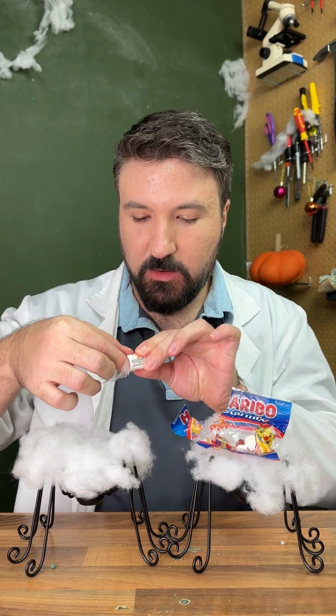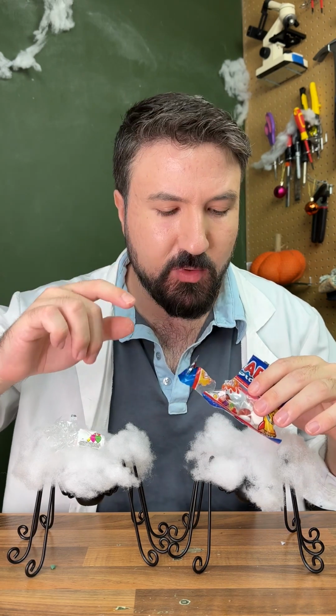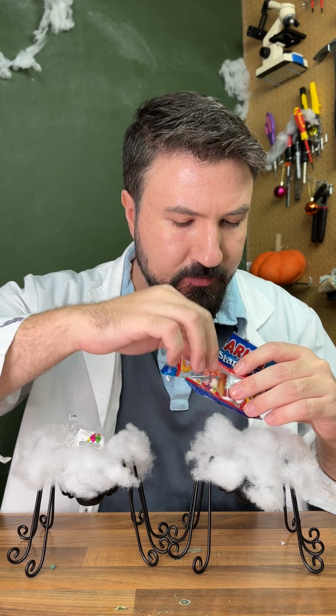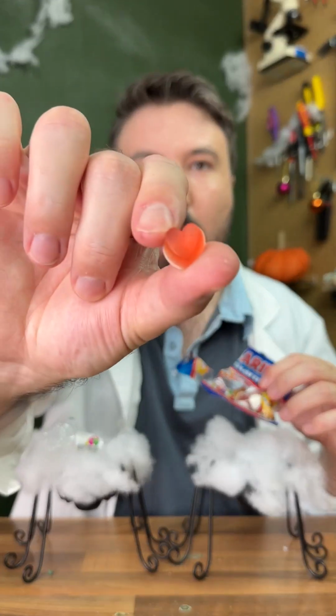So next up, we've got a Love Hearts versus a Harrybo. So let's open this one. What did we get this time? Ever yours. That's sweet. Oh, I love the fizzy, but it disappears quickly, which was the problem we had with the Skittles versus the Harribos. Right, let's try. Ah, that's cute. We'll try a little heart from our Harrybo.